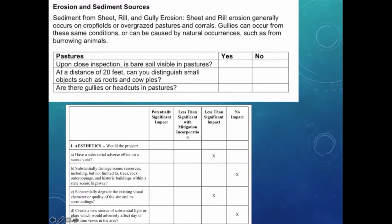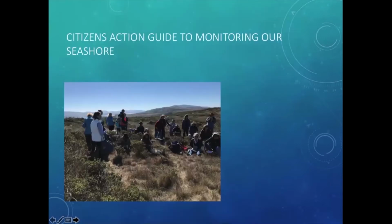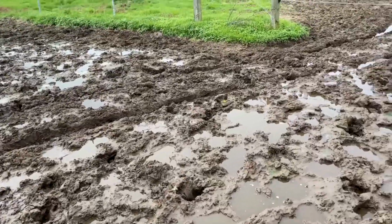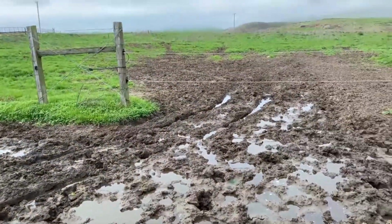Does your ranch or cows have a substantial adverse effect on a scenic vista? It just has pages and pages of a questionnaire to the ranchers. So my idea would be, why don't we as citizens and park visitors fill out this questionnaire and send our own versions to the park and to the water board? I can develop a little guide about how to do it, but I think it's not working to have the ranchers self-monitor, because they're not apparently recording all these horrendous violations of their waiver.